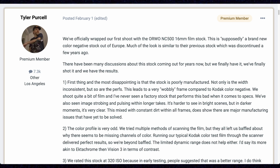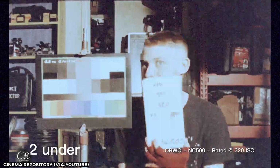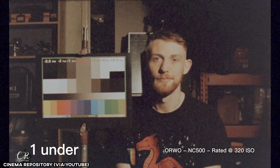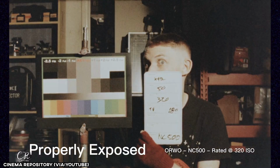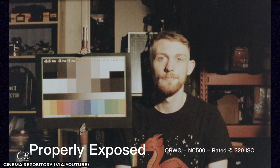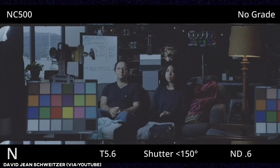Tyler Purcell, who shot these tests, also did a great write-up on the cinematography website forum which details some of the issues with the film, mainly citing some poor manufacturing such as inconsistent perforations, leading to a lot of movement when shooting in a movie camera. Now we're going to switch to the ORWO, and you can immediately see pulsing in the image. You see that? The whole image is kind of pulsing. And that's one of the things that we've been noticing about the stock so far, is that it does have a weird emulsion issue. David Jean Schweitzer has also posted samples shot in 35mm with Aton Penelope cameras.